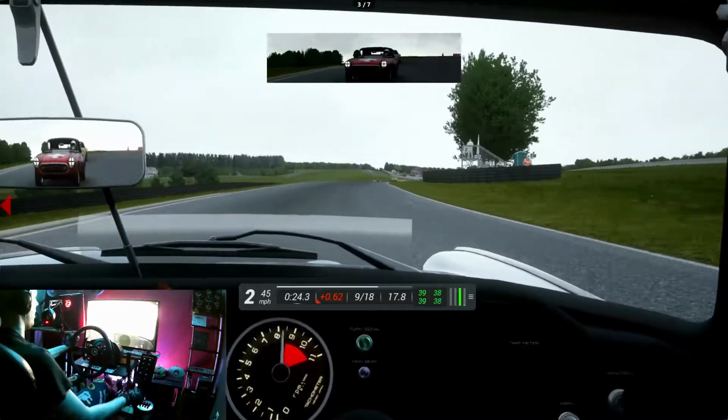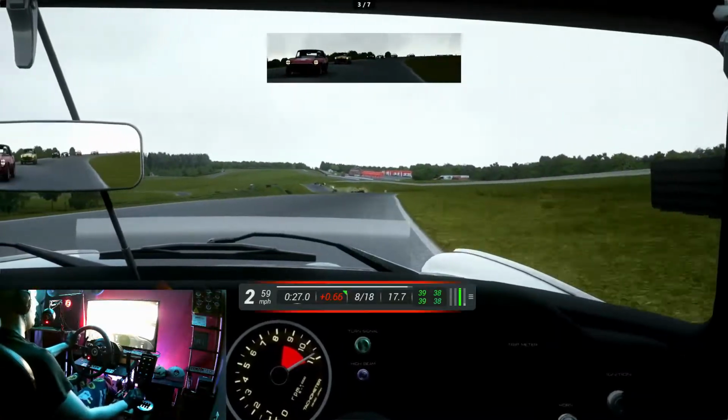Ooh, I pushed him out a little wide. I thought I gave him some room, but he got a little nervous apparently.